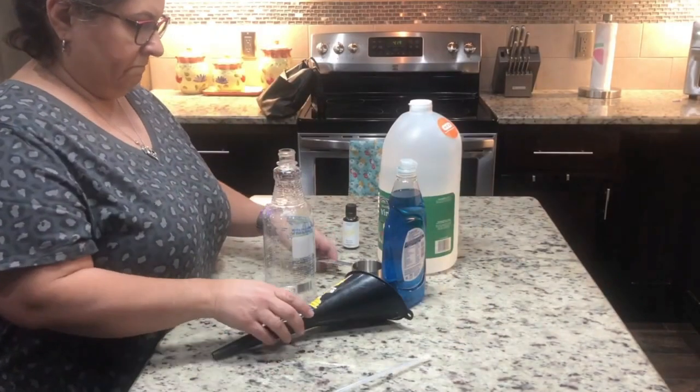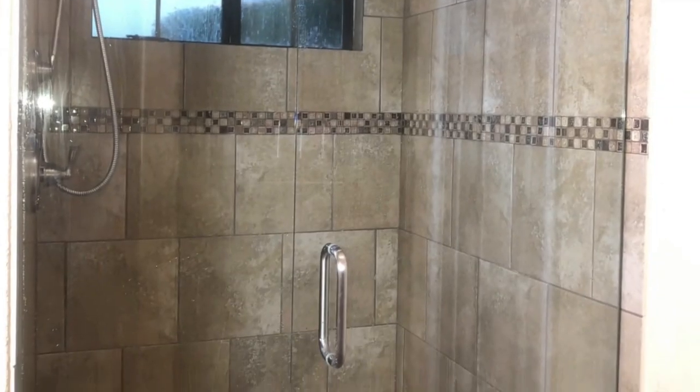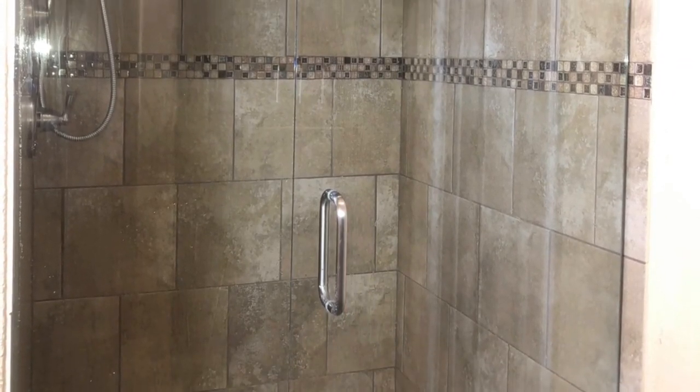Mix equal parts of white vinegar and dish soap in the spray bottle, and then spray the mixture on your shower walls and floor. Let it sit for a few minutes, and then rinse it off with water. This hack will leave your shower sparkling clean.